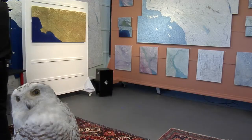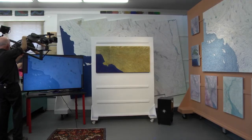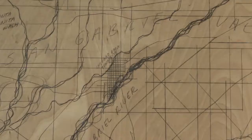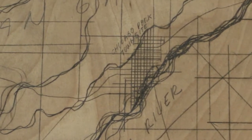At this point, can you give me this one painting of the San Gabriel River, San Gabriel Valley? The bottom one? Yeah, the bottom one.